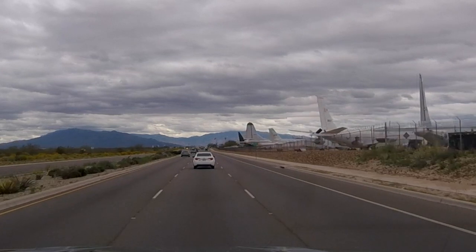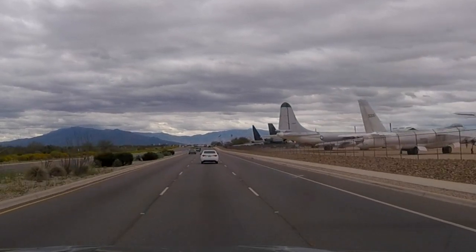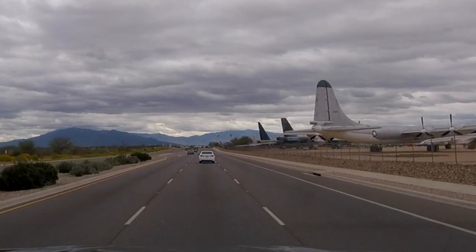On our way back to the RV park, we drove past the Pima Air and Space Museum, which we'd visited a few days earlier. You can see the aircraft from the road.